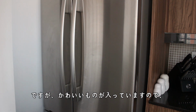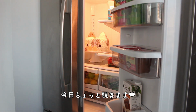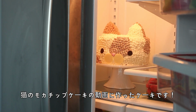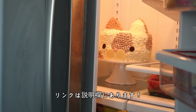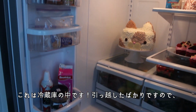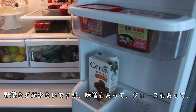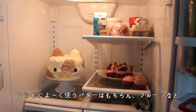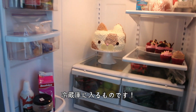But I'll just give you guys like a quick glance inside my fridge, because what's in it is just like the cutest thing in the world. If you can see in there, let's just zoom in, is a little cake I did, and it's basically the same cake that I made in my Mocha chip cat and kitten cake video, and I'll link that below if you're curious. And then I'll just give you guys a quick glance of what my fridge is. I mean, I haven't fully moved in yet, so it's not fully stocked. But obviously I have miso paste there, and then some juice and butter, because that is so a staple in my YouTube channel. And yeah, just fruit and everything that's normally in a fridge.